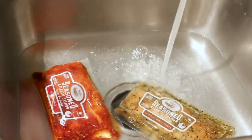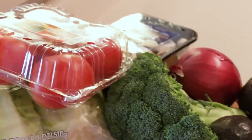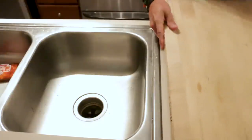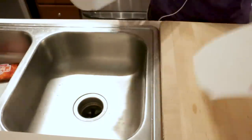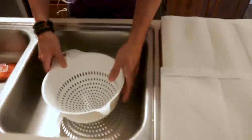So I'm gonna fill the sink up with cool water, just enough to cover the salmon so I can thaw them out because they are frozen, they need to thaw. And this should only take about an hour or two. So while those are thawing, I'm gonna start prepping the vegetables. So I got my cutting board here. I'm gonna start rinsing and then dicing up some of the vegetables that are gonna be in this meal plan.